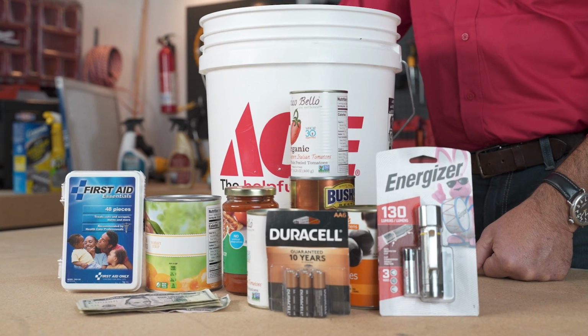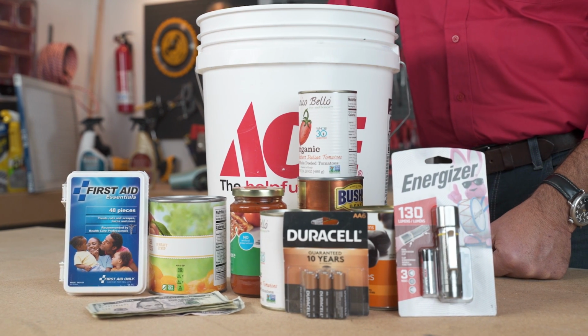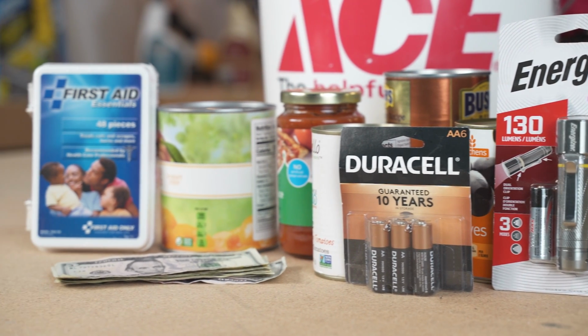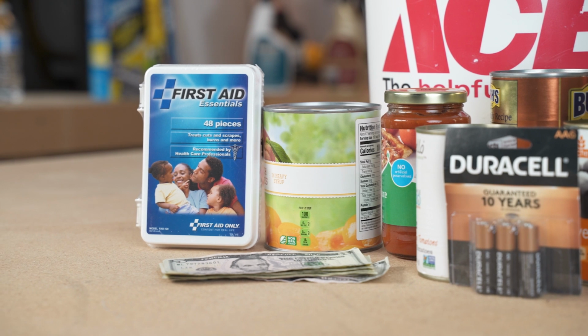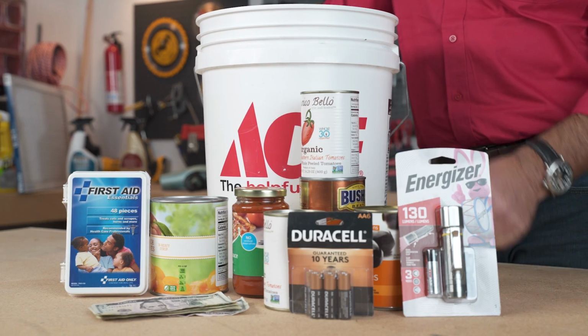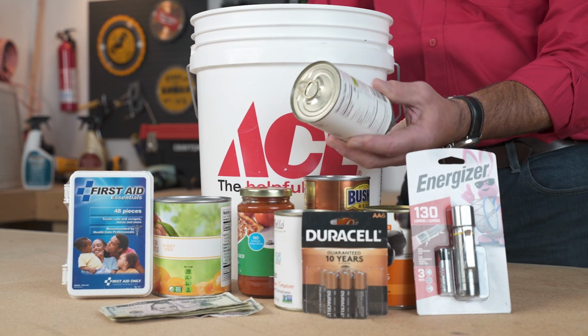Number 4, build or refill your disaster preparedness kit. Do you have enough food, water, and battery power for 72 hours? If not, now is the time to create a kit with those items. Add a first aid kit, radio, cell phone, battery backup, and cash. If you already have a kit, check the date of your items and replace any expired ones.